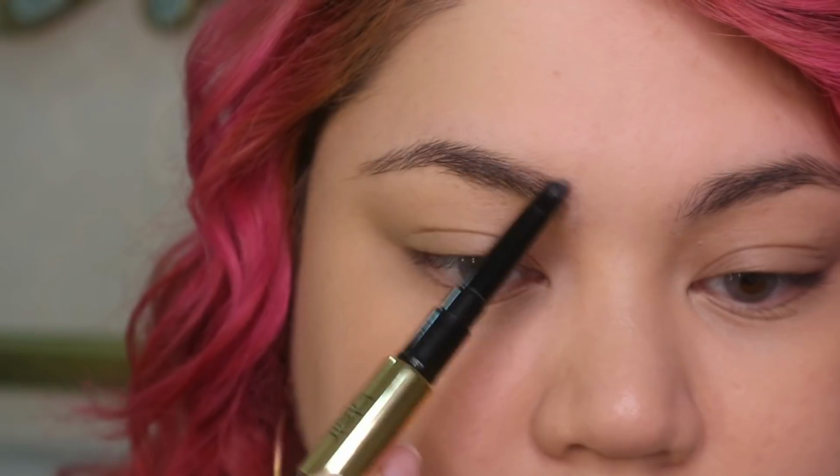It's very natural. And one thing I like about it is it has a pencil on one end, and then you have the eyebrow mascara on the other end. So you don't have to buy a second product. It's 2-in-1, so that works pretty well. Okay, let me zoom in for you.